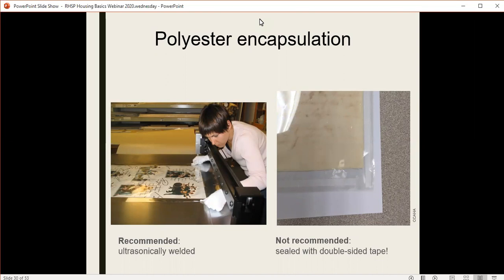In the absence of an ultrasonic welder, making an encapsulation with double-sided tape at 4 edges seems really tempting. However, I would caution against this, as adhesives are notoriously persistent at migrating from their original points of contact and can not only expose an artifact to harmful byproducts during deterioration, but can become stuck to the artifact itself.